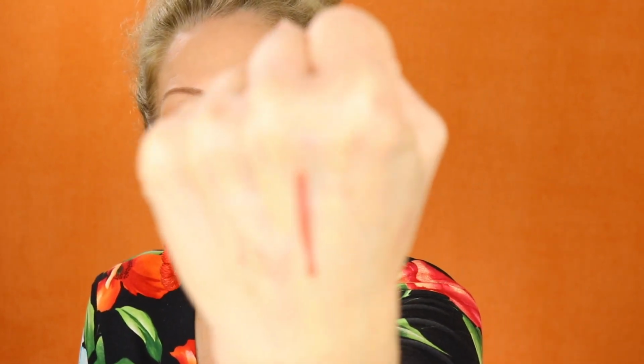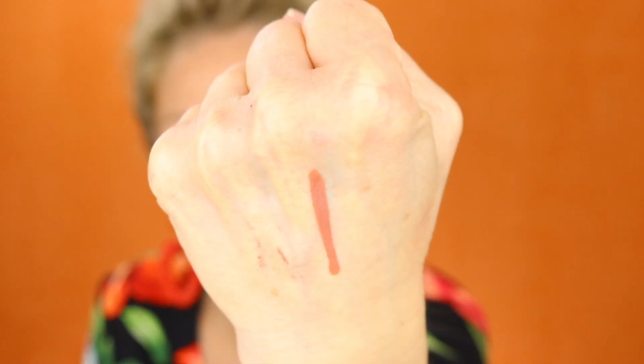They just glide on. It's beautiful. Now, of course, you can play with this lip liner and the lipsticks any way you choose. I'm going to build up my outer edge just slightly. So that is what the liner looks like. I'll show it to you on my hand. It really is beautiful. It's just a nice, nice nude.